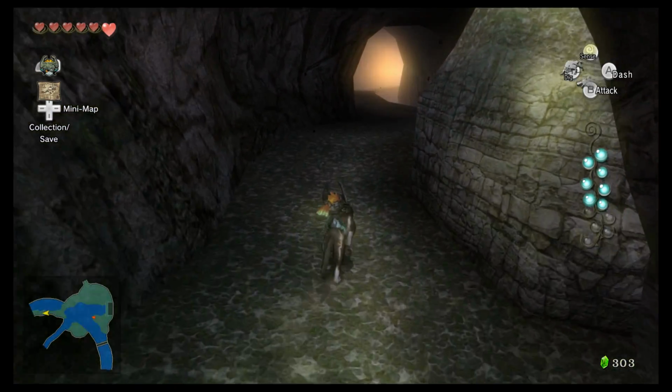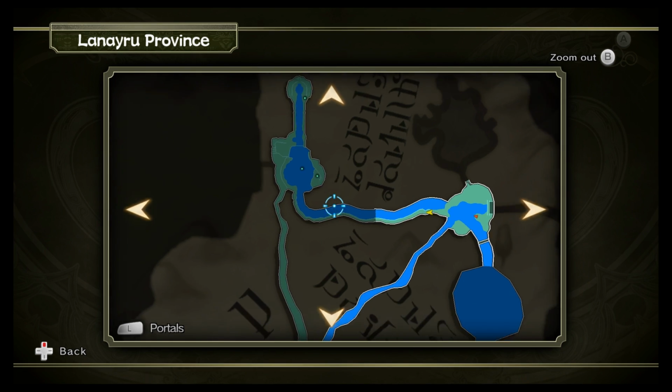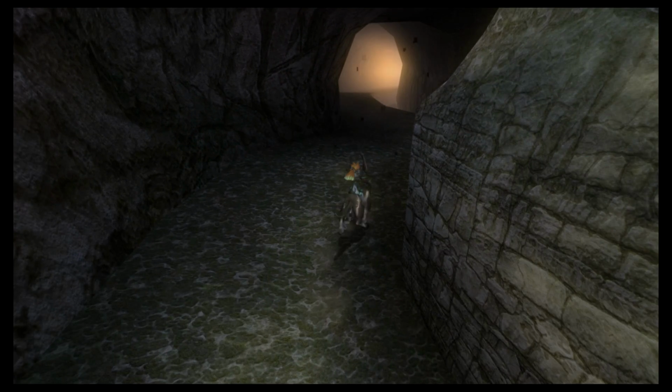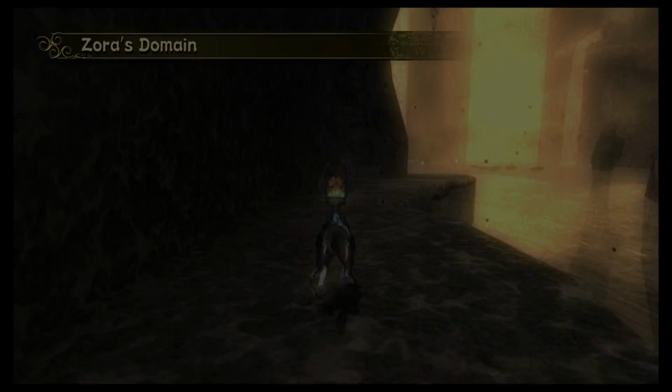What do those guys say, by the way? They're going after Prince Ralis, who's the little Zora prince. Oh yeah, okay, we need to go and save him. Yeah, he's in town. And I forgot what Link does. Link and Toon Link both work as well.